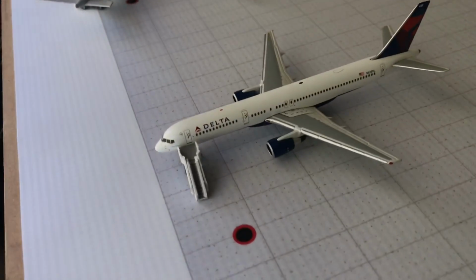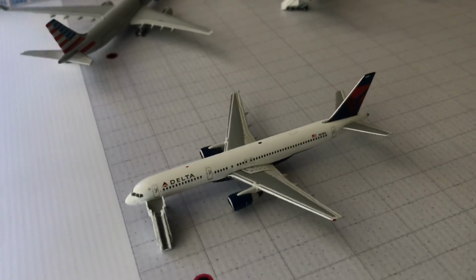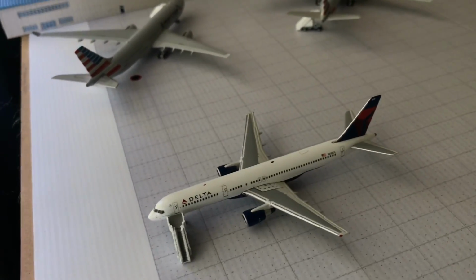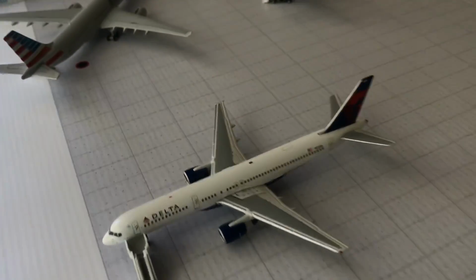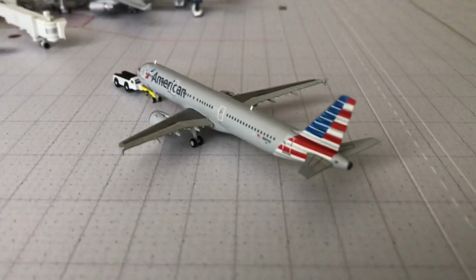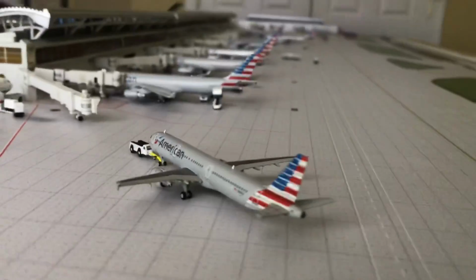I got the Delta 75 with service to, this is my Charlotte Hornets charter. So we're on a homestand right now. I think our next away game is in Boston on December 23rd. So we'll have the charter go up to Boston for the Charlotte Hornets. That sounds good to me. And then right here we got the hideous American A321 with service to Tucson, Arizona. And I'll get you a view.